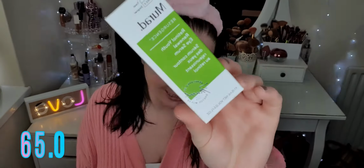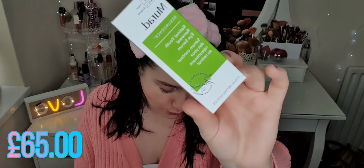So this is the Murad Retinol Youth Renewal Eye Serum, and oh my god guys, this is just absolutely stunning. Firstly, the packaging is absolutely gorgeous. It's so bougie. I really am over the moon that Tony actually bought me this. I have been using this only a tiny little bit, like in the corners of my eye, so I'm just going to pop a little bit of this on now. It's quite a thick formula, but it feels so nice on the skin. It really just hydrates under your eyes. I like to put a little bit on the lids as well.